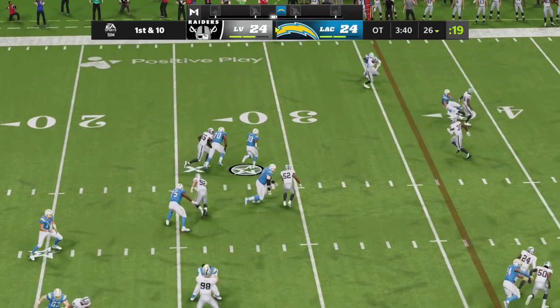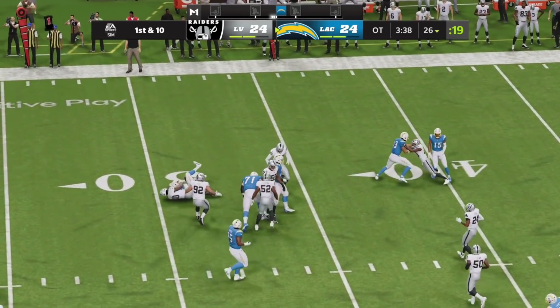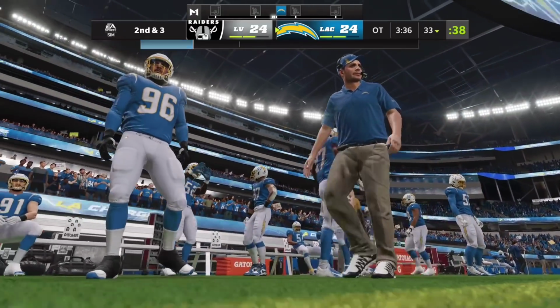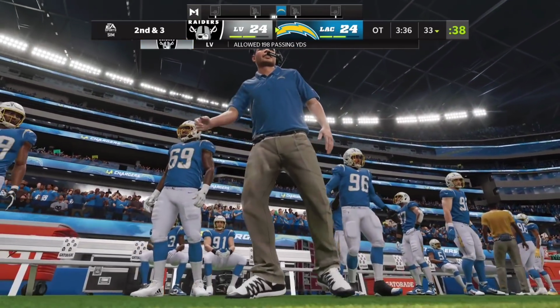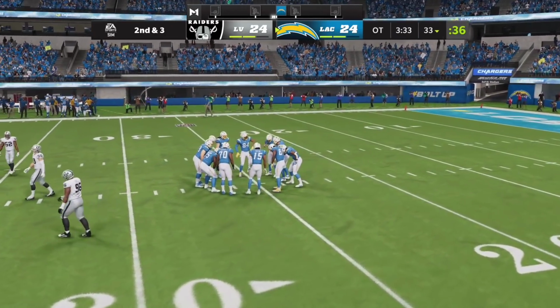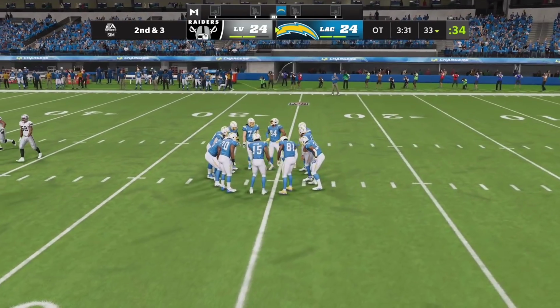Here's Ekeler to begin the drive. And he's going to get about 7 yards on that one, up to around the 33. Well, no matter how they phrase it, staying on schedule, staying ahead of the sticks, whatever you want to call it, 7 yards on first down, that fits the bill.